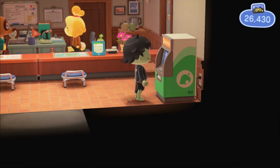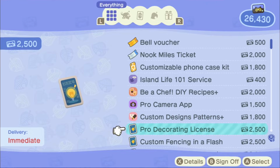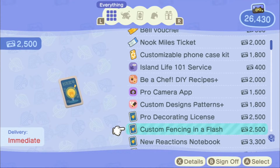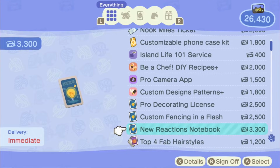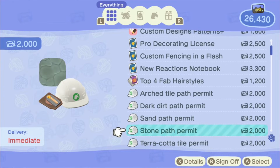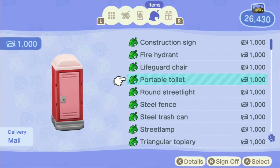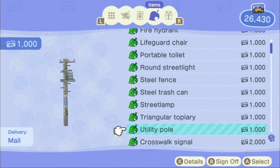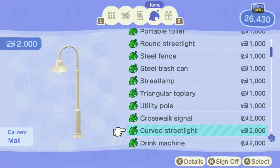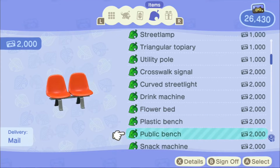So, redeem Nook Miles. I'm pretty sure there's some new stuff. Island 101 recipes, pro camera app, pro decorating license, fencing in a flash, new reactions notebook, top hairstyles. But I'm going to look at the items because I heard they had some new stuff. Ooh, topiary. They have a flower bed. That's pretty cool. Plastic bench.